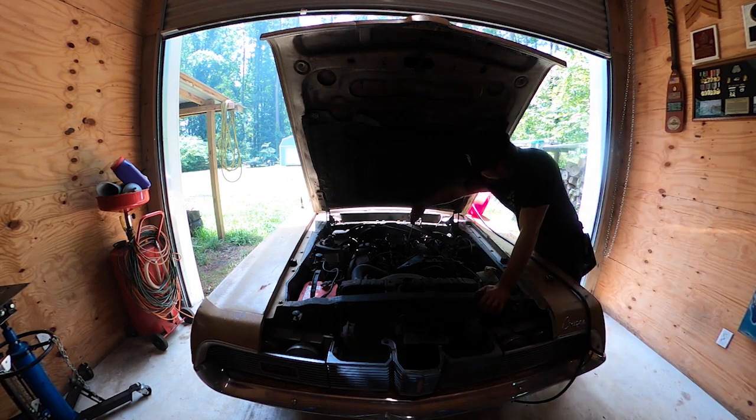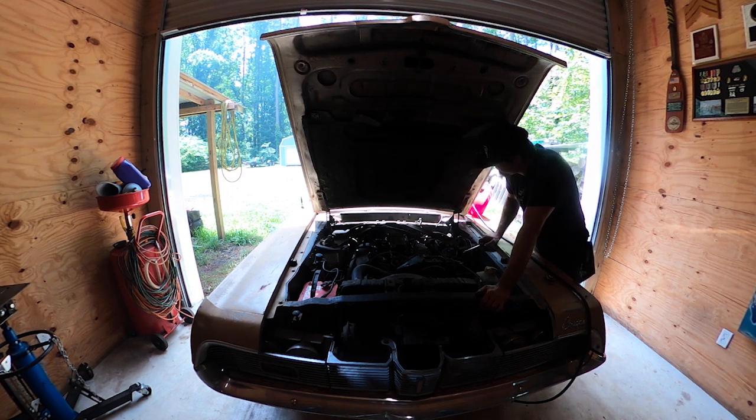So I'm just going to turn this idle up, put some water in her, let her just run for a little bit. And what I think we'll do is change the plugs in it, because I just don't feel like it's running on all 8. Usually that's plugged. I'm gonna dump some water in her, see if she's leaking.